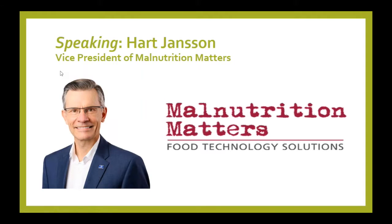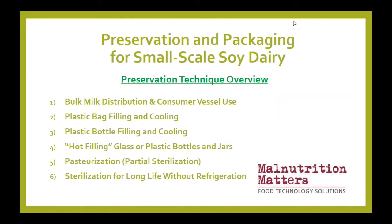Okay, thank you very much, and so you can sell for a small profit on top of that, so 35 cents a liter when you use the bulk method, direct to the consumer. And when you're distributing in this fashion, it's best to use a large thermos-type cooler with a spout, so you don't have to dip into a bucket to serve the consumer.